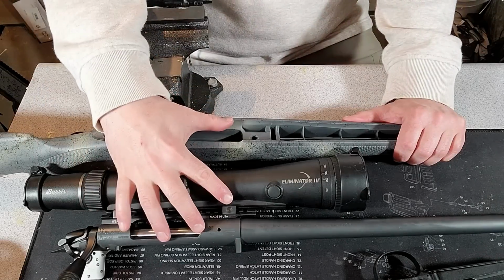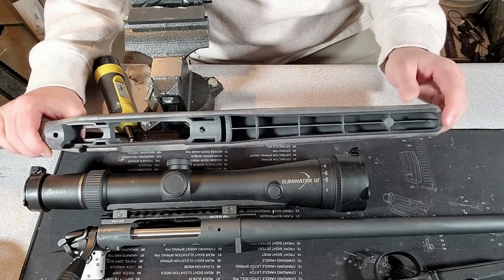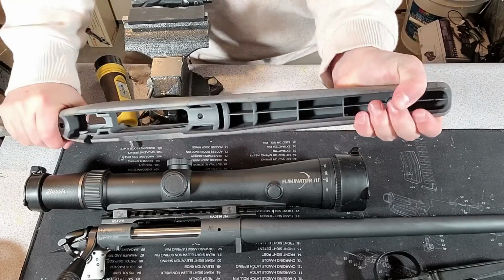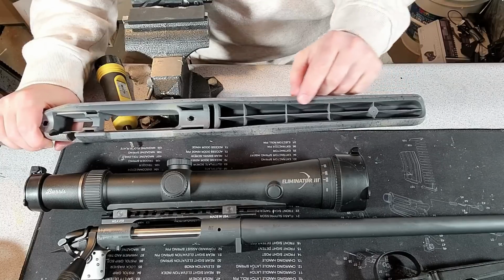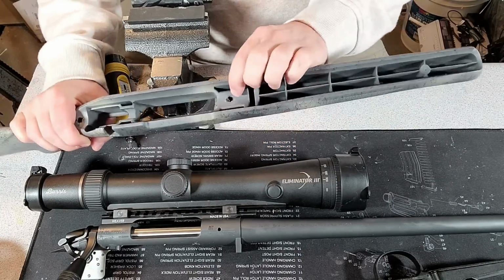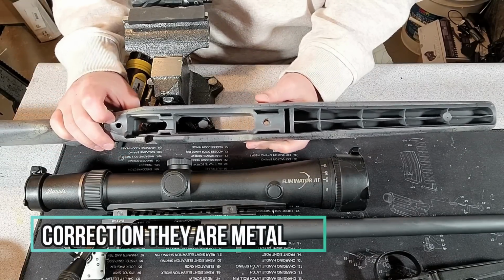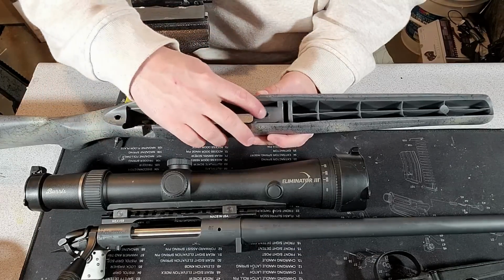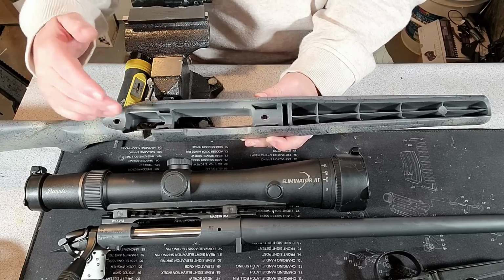All right, so we've taken the Bergara barreled action out of the stock, and let's take a look at the inside of this stock. Like I said, it is polymer reinforced with fibers. It does have a tiny bit of twist to it if you torque it hard enough. The inside has reinforcing along the barrel channel, a spot for the recoil lug, and then it has these epoxy pillars for pillar bedding. I would like to see those metal. I don't understand why they used epoxy, but maybe it's better, and I just don't know.